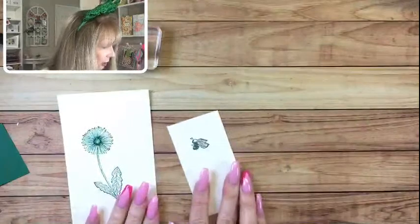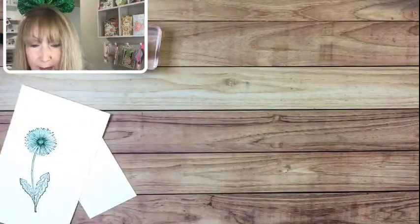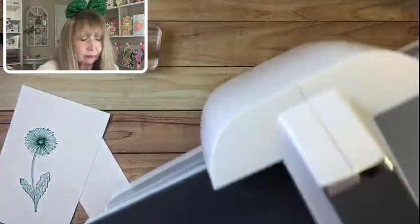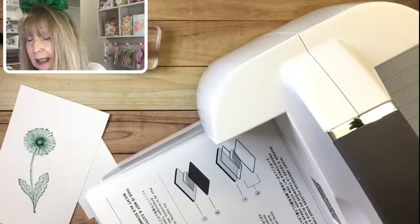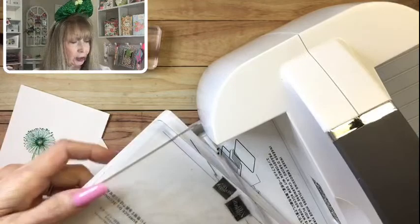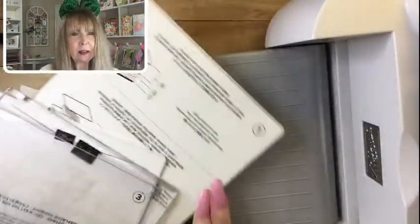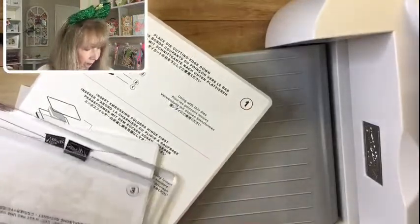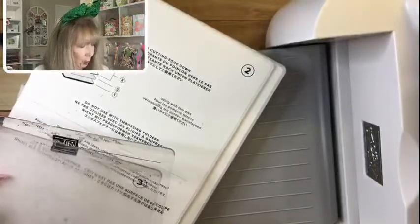And now we are ready to do a little bit of die cutting. So let's get back our Big Shot again. And this time we're going to use the die cutting plates. We're going to use number 1. I don't know if you can see the numbers there. Number 1, number 2, and 2 number 3s.